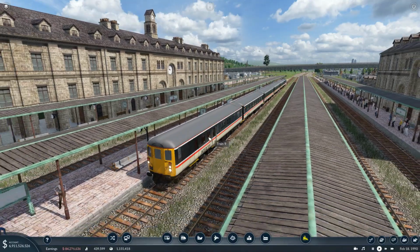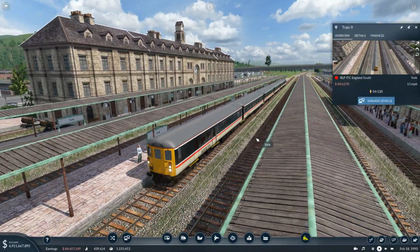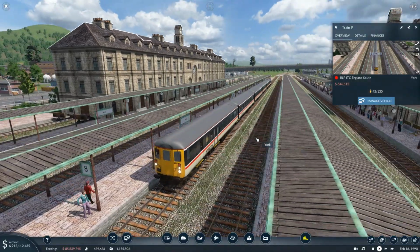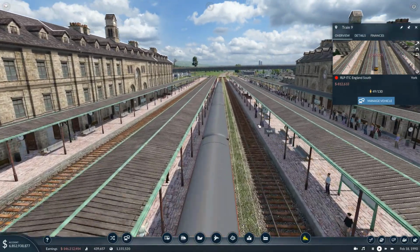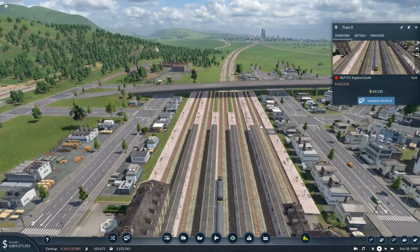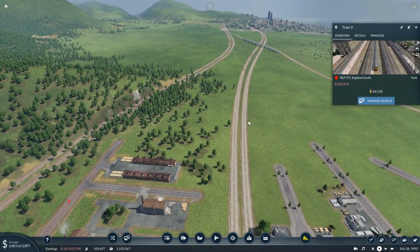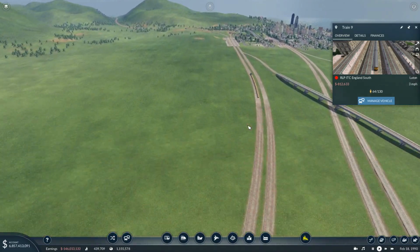Well, we're following one of our Southern England South trains, the Intercity one that looks really cool. So that might actually start to make money now, possibly, who knows. But today we are going to head out this way.